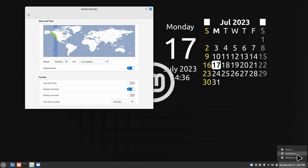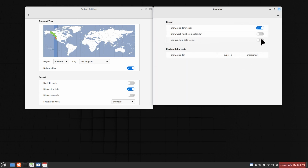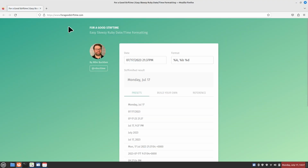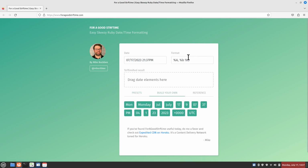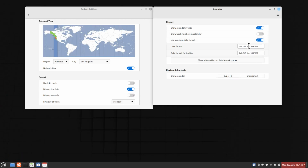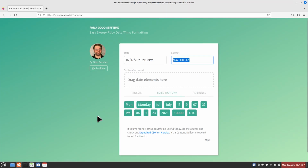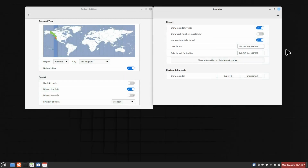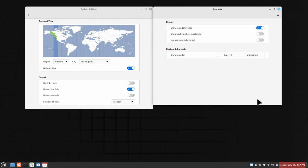This is also highly configurable here. If you use custom date and formats, click the show information syntax, and Mike has done a great job of, I love the name of the website. So Mike, goodsturftime.com, has done a great job of making this up, where you can drag elements in here and then they become part of the format, and you can right click and copy those and then paste them into these element boxes. The percent symbols are all explained on Mike's webpage. Let me find that in here under reference. That's where all these percent symbols are explained. Close. You don't have to use this at all. Just wanted to bring this up in case you want to customize that. Other than that, I'm going to continue.